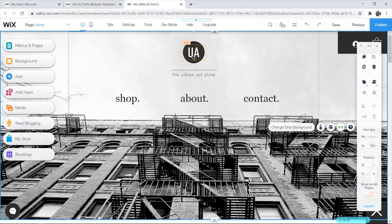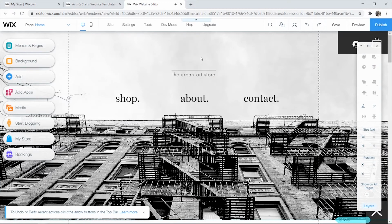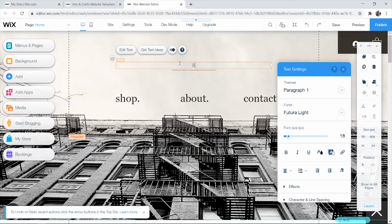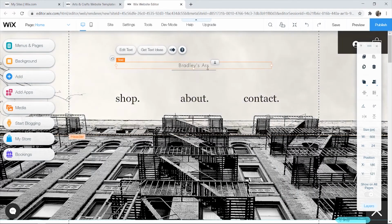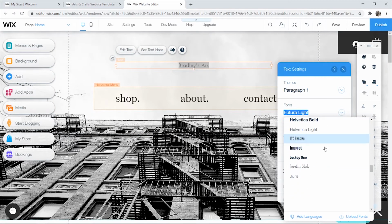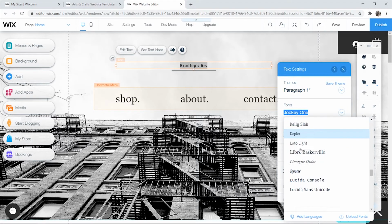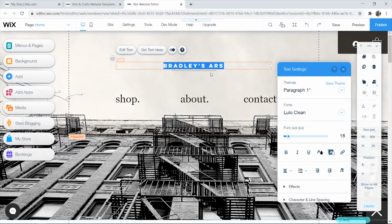So this is obviously not your logo, so we can just delete this and just get rid of this. And let's say we want our store name just at the top of the page. Let's say we don't have a logo. So I'm going to call this Bradley's Art, just for the sake of the video, but obviously you might have a better name than that. So we can then edit this text if we want to by double clicking on it, and if we just go to fonts here, we can choose from one of the fonts that Wix has already installed, and you can mess around with this and play with it until you've got something that you like.